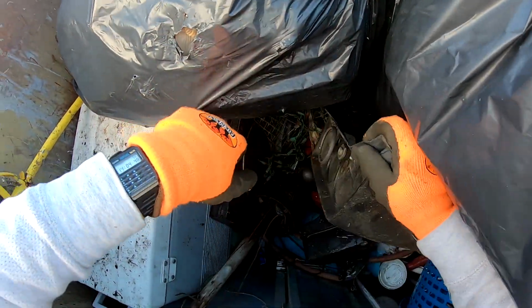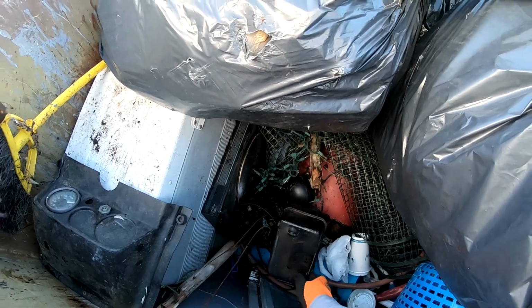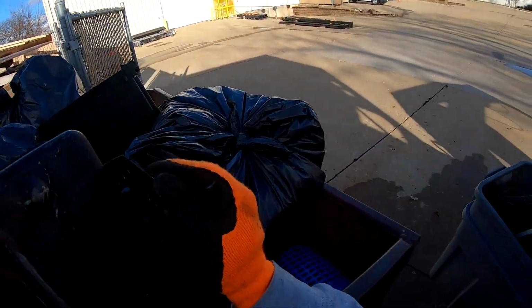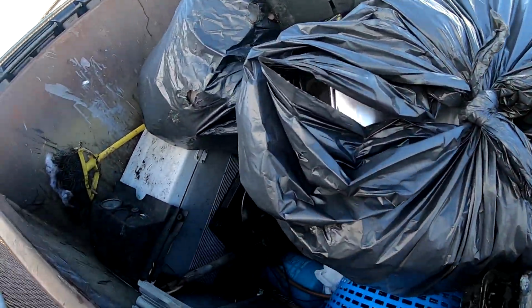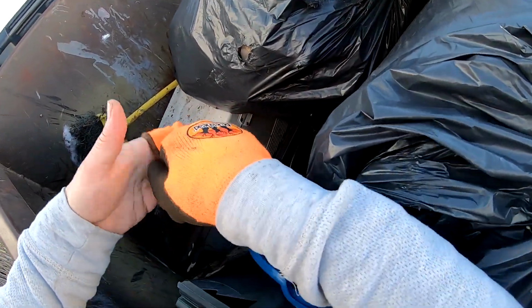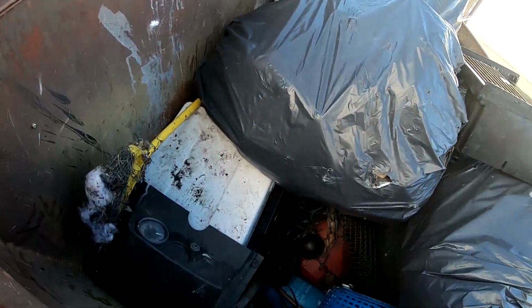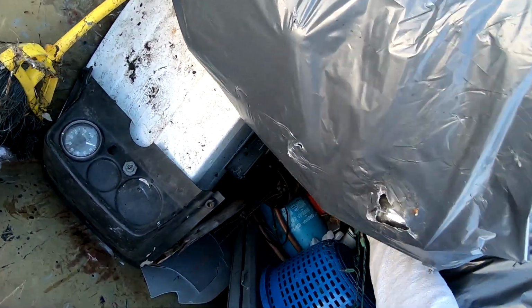Sound design turntable in there. Really crappy one. Some more electrical cables. Some cast aluminum. No, it's steel. Aluminum window frame. It's going to be quite a bit of work. Don't worry about that right now. I will grab these Christmas lights if I can.